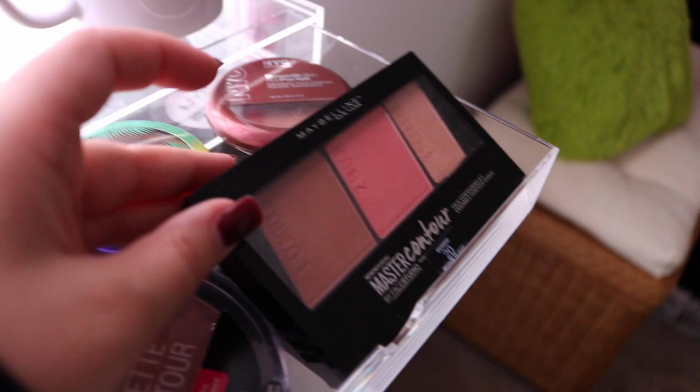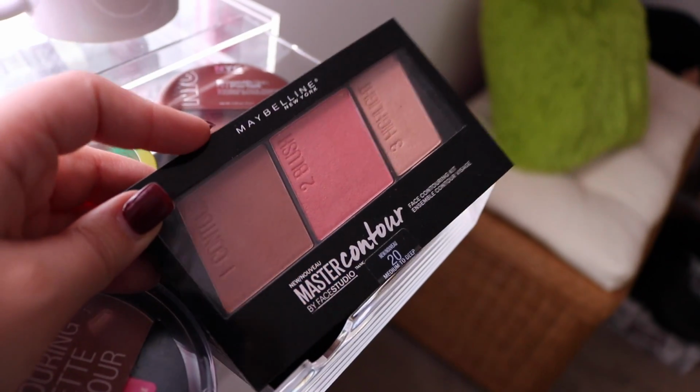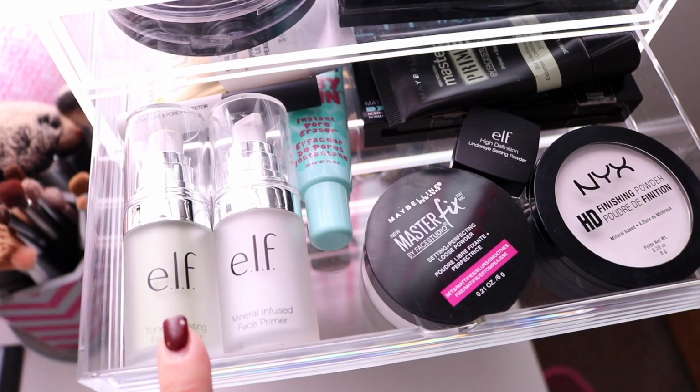And then right in the front here, I have 2 drugstore contouring palettes. I have the Maybelline Master Contour, which I really enjoy, as well as the NYX Cream Contour in Light. In here, I like to keep primers as well as setting powders. I do have a lot of drugstore stuff when it comes to this.